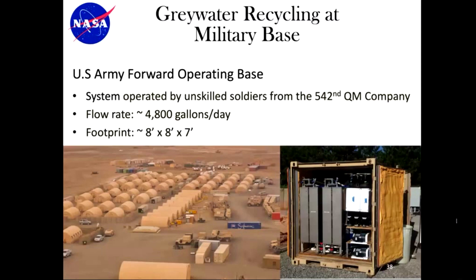So we built this unit. This is a tricon container. It's basically an 8x8 cube, designed to be air droppable to the site, and this one can produce about 4,800 gallons a day of water. It's also fully automated, so it can be operated remotely as well. And I think that's it.